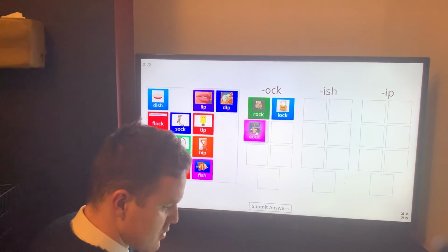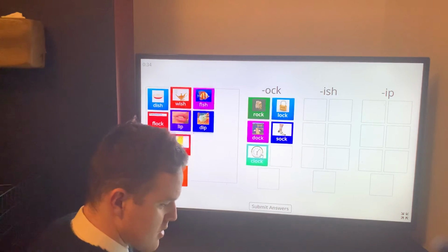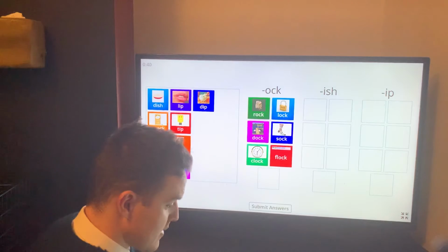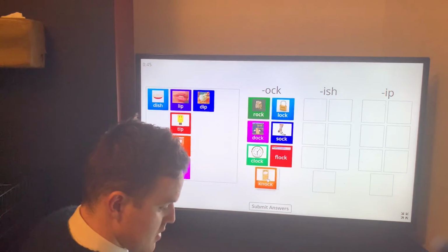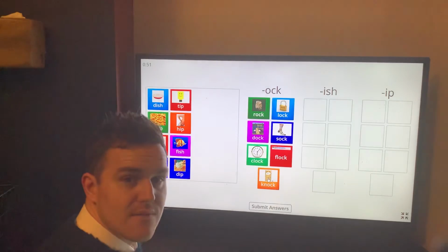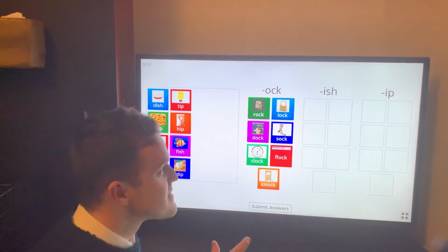We have lock. We have a dock where the boats go. A sock and a clock and a flock of birds, and one more we have a knock. Okay, so all of those words rhyme: rock, lock, dock, sock, clock, flock, and knock. They all rhyme. They all have an ock sound at the end. Remember, the end bit is the important bit.